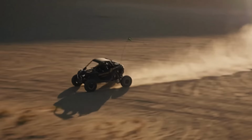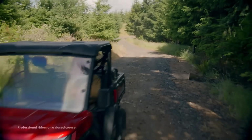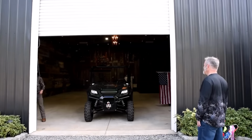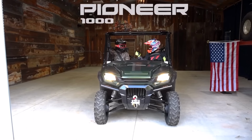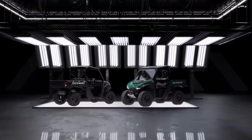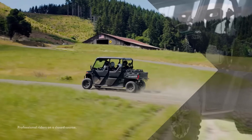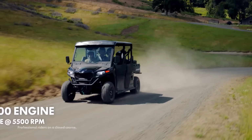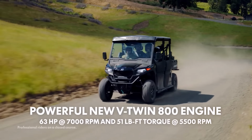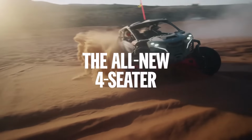Side-by-side vehicles, often referred to as side-by-sides or UTVs, have become a game-changer in the world of off-roading, combining rugged durability with high-performance features for both work and adventure. Over the past few years, manufacturers have elevated these versatile machines with powerful engines, advanced suspension systems, and innovative technology that ensure they can tackle the toughest terrains while still delivering a comfortable ride.